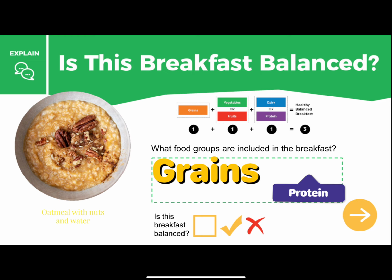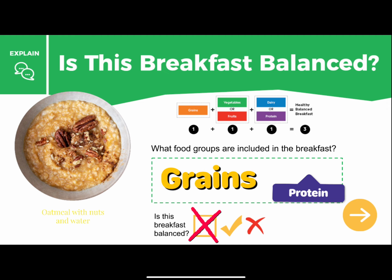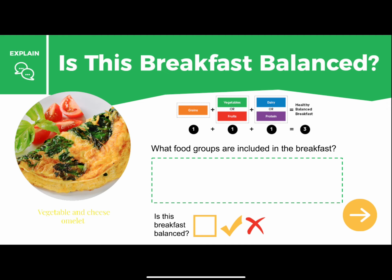I just need to find a way to add some fruit. So I don't really like dried fruit, so I would most likely eat a banana or part of an apple. And that would make it balanced. But this particular breakfast, not balanced.